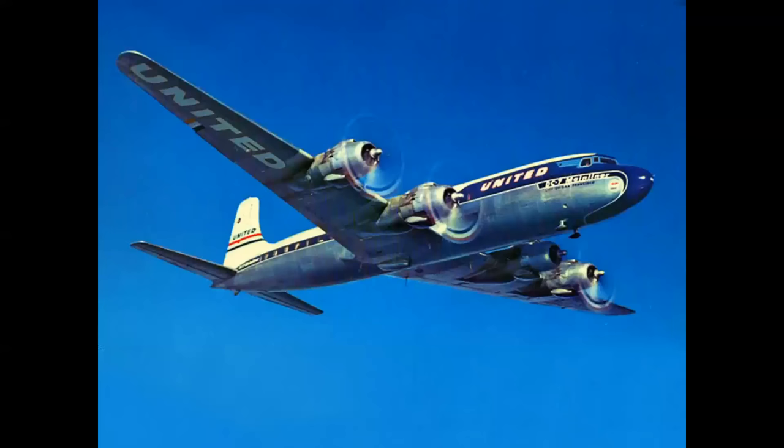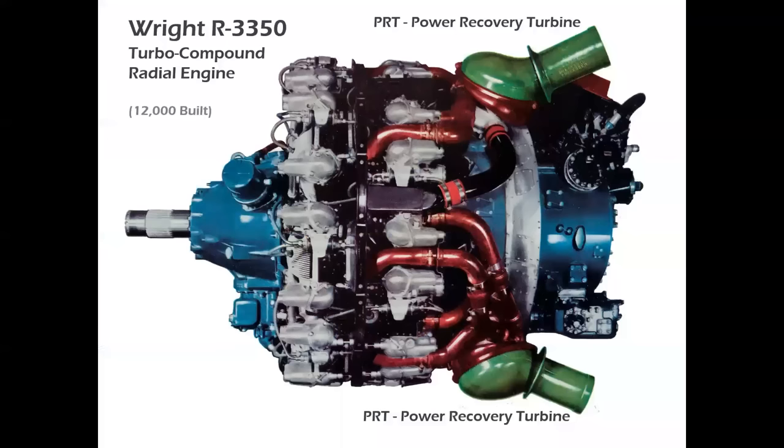Douglas's answer to the Super G was the DC-7, powered by the same engines. And here it is, the Wright R-3350 turbo compound or Turbo Cyclone radial power plant. Of the 50,000 3350s built, 12,000 were the turbo compound. These power plants offered 3,700 horsepower at takeoff, 3,400 horsepower in cruise, and produced more power with lower fuel consumption, giving the airplane full intercontinental range.